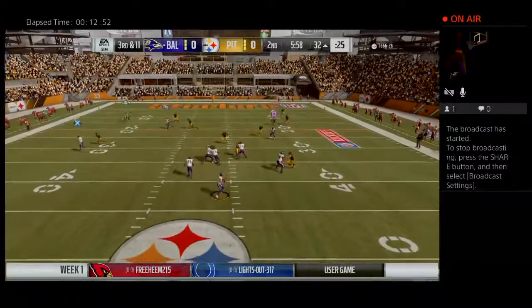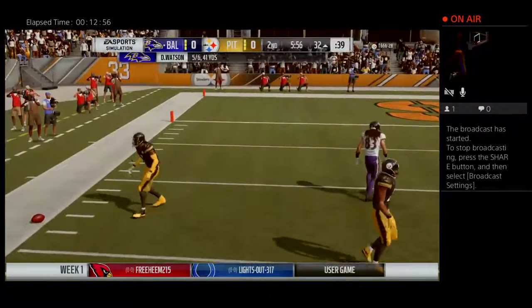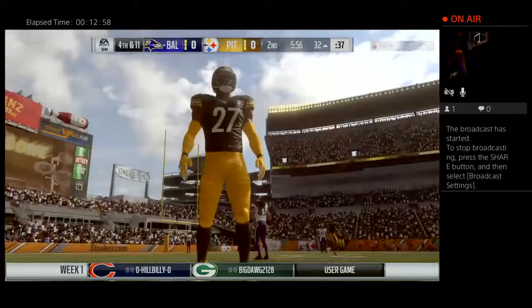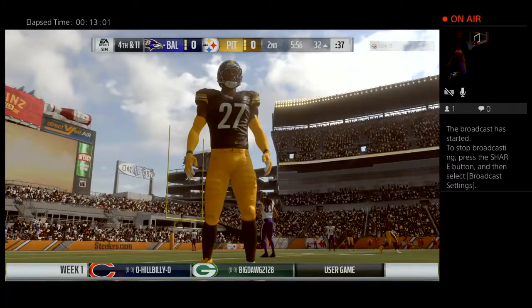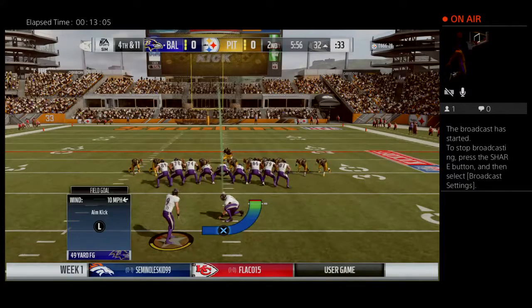From the gun, here's Watson. And this is going to be incomplete. Certainly looked like they were getting ready to convert there on 3rd down, but what an effort to get his hand on that one, knock it away, and brings up a 4th down decision.